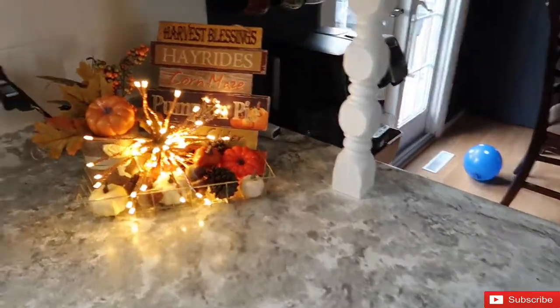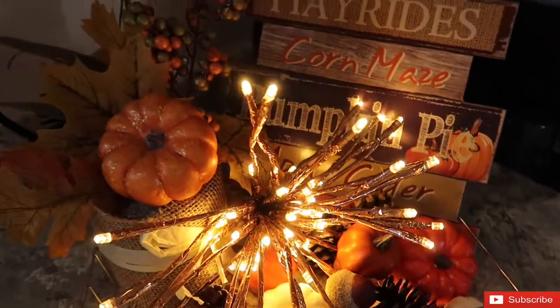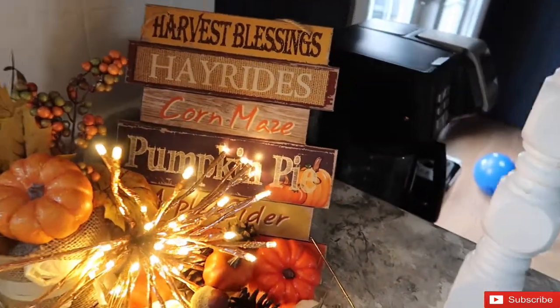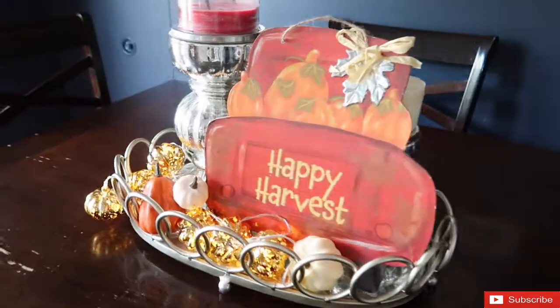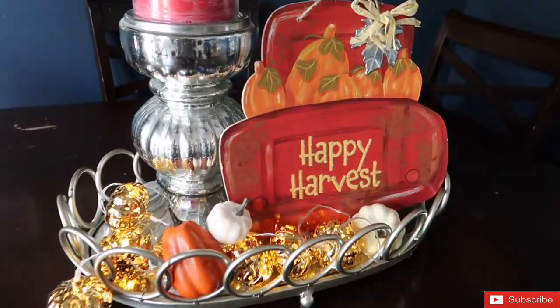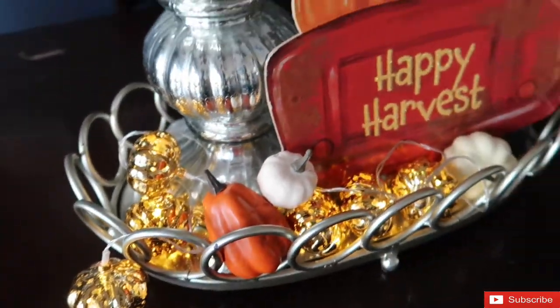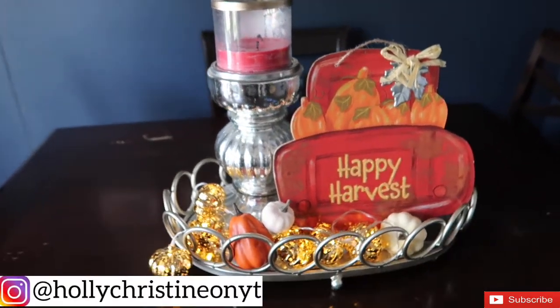And then over here I made up this little centerpiece with all these little pumpkins, this floral centerpiece, and this little bright star you can plug in, along with this sign. I think it looks really cute. And then finally over here we have this centerpiece for the kitchen table. It says happy harvest, and it's got these little glow pumpkins that light up. Bath and Body Works candle, candied apple.